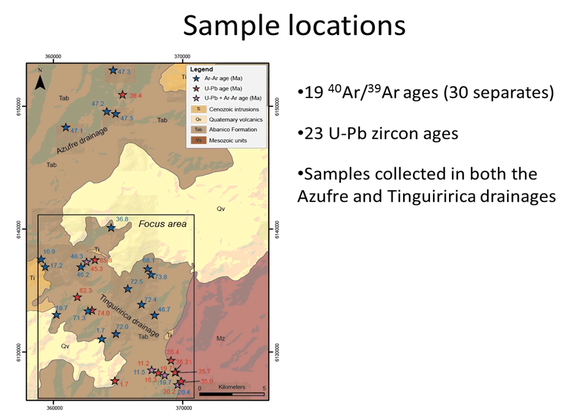Okay, so I ended up with a whole smattering of new ages. This is a generalized geologic map of my focus area. So the brown unit, that's the Abanico Formation. And I did some reconnaissance work and mapping in the Azufre drainage, but most of my work was focused in the Tinguiririca drainage here. And you can see that I have pretty good spatial distribution of my ages, and it turns out a pretty good temporal distribution as well.